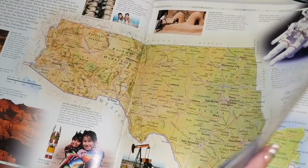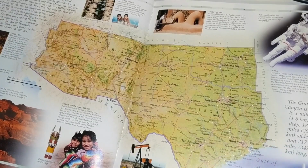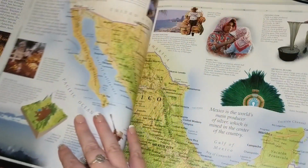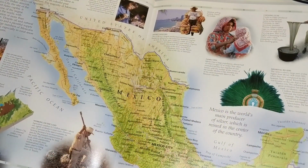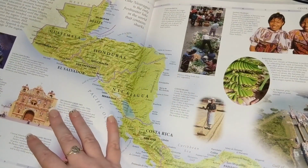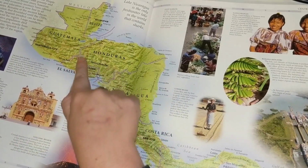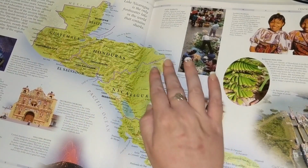1950s or 1960s. The United States is also split up, and I think that's a little bit of bias, because this being an American book, they have a lot more details on America than, say, Honduras or Nicaragua.